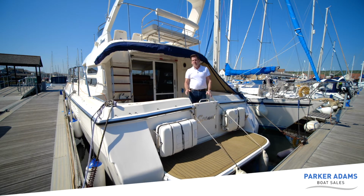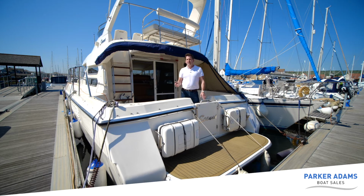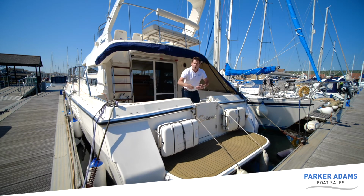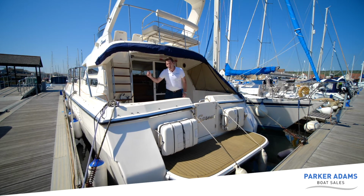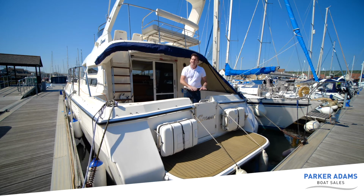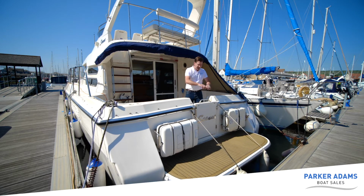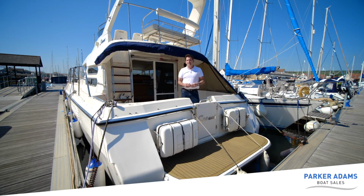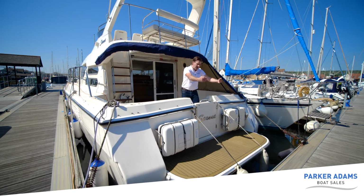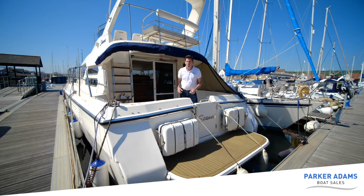Now, a lot of boats of this era, if you think of some of the early Fairlines and some of the early Princesses, you had to climb up and over to get aboard, or climb up and over on the side to get aboard. And it wasn't until later that they put a gate on the back, but the gate was always open. You know, it's very easy for a lot of water that came from the stern, if you got a rush of water up the back, to come in and swamp the boat.